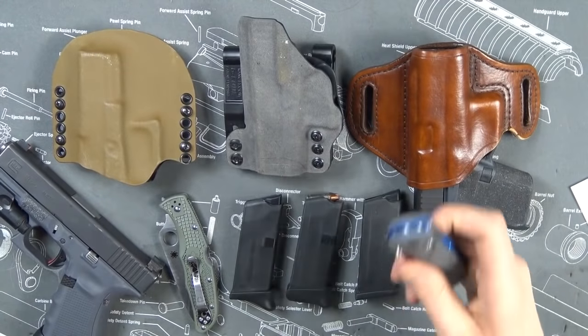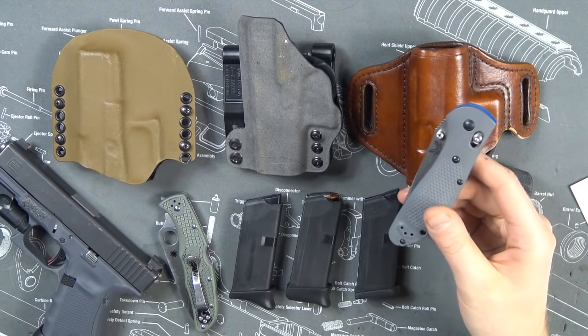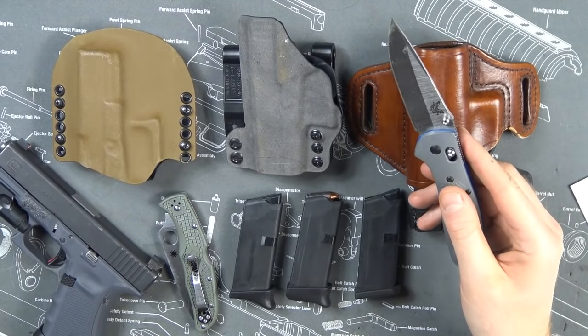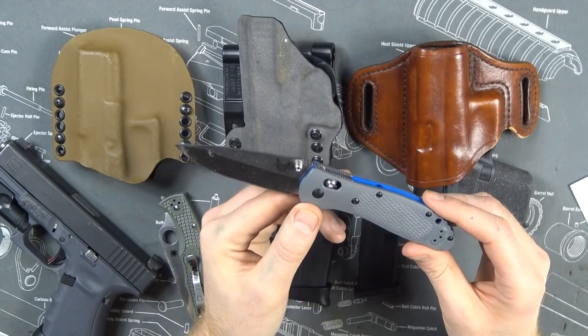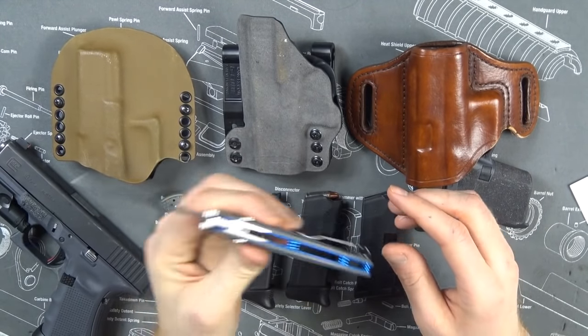Another knife I carry quite a bit lately, I got this a couple of months ago, is the Benchmade Griptilian. I really like it because of how it looks, and I wanted to get something that I could deploy a little bit easier one-handed, so I went with this. However, I would have to say I still prefer the Spyderco a little bit over this. Spoiler alert there, just simply because of the width.